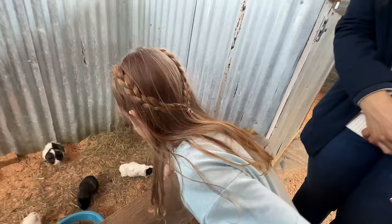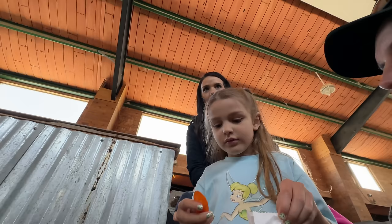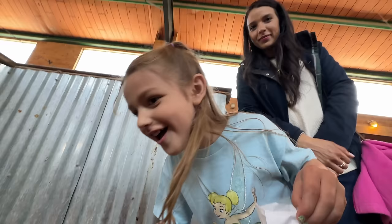What's wrong? Here's your guinea pigs. Wait, I accidentally gave them two. Okay, one. Hey, Bri, there was a sign up front where if you give these people $20, they'll let you just take one of these home. What? How much money do you have? I don't. Five. Oh, that means you can only take one of its legs.